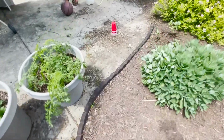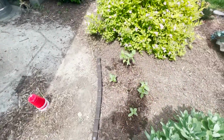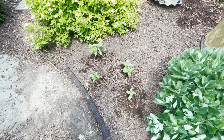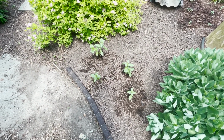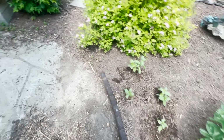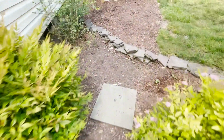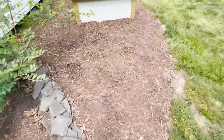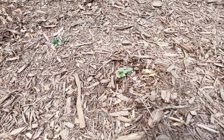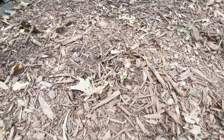Here are the zinnias that I actually started inside and transplanted, and would you look at that? I think they might be thriving. They look pretty good, and if I go over to my first raised bed, or we can stop on the way. Here is one little pumpkin guy coming up, and then the other little pumpkin guy coming up.